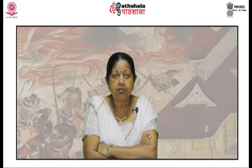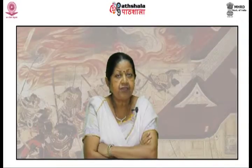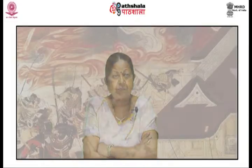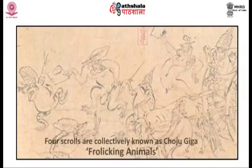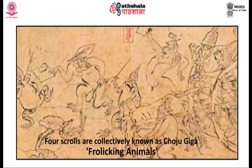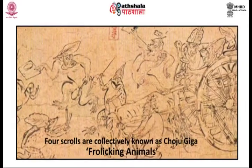On the other hand, the artist has represented the metropolitan police force with an impressive and rigorous accuracy which suggests intimate familiarity with that agency. A unique and splendid set of scrolls in the ink monochrome Haku-Bio tradition and in the Otoko-e manner has also survived from the period.